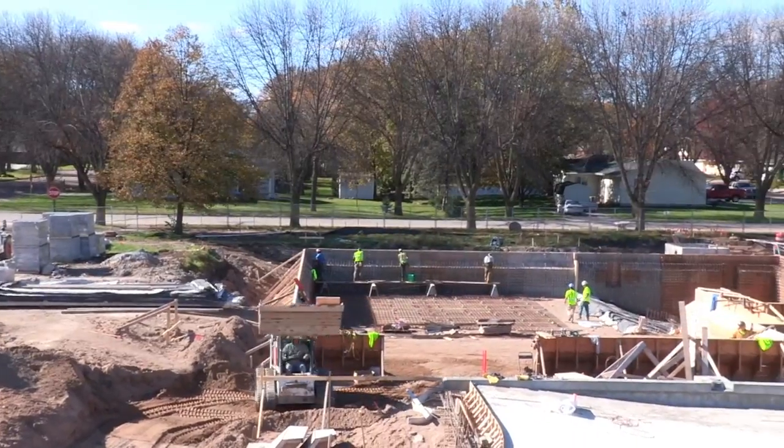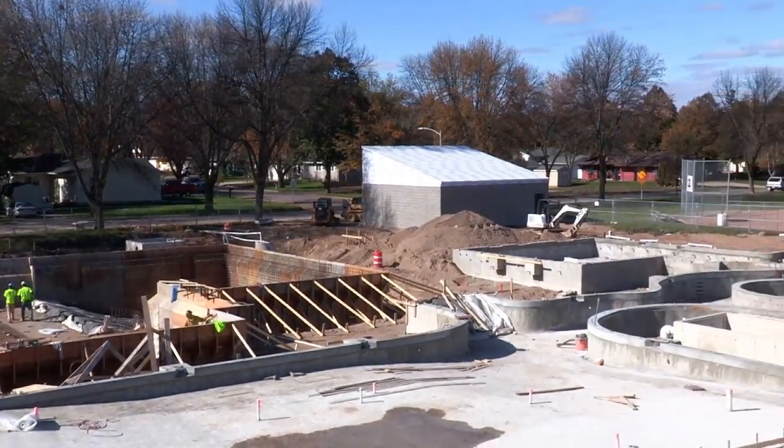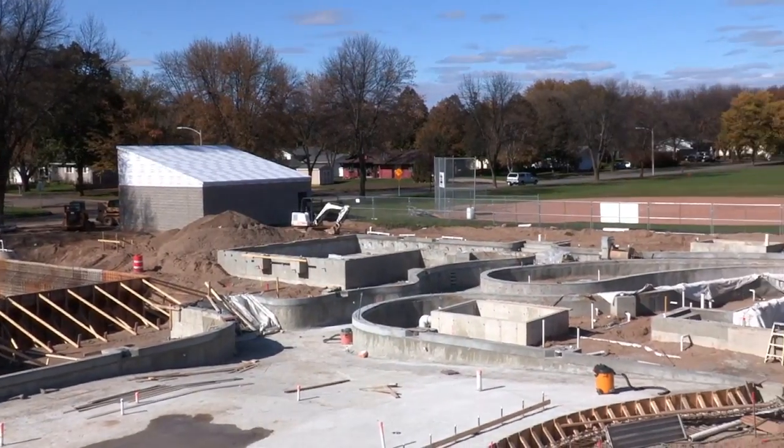Hello, I'm Marv Haugen with Hutchinson Parks and Recreation, and we're standing here on the Recreation Center roof in October here. I'm going to give you a little bit of an update on the Aquatic Center, the construction, and a little bit of history of the pool here in Hutchinson. And you can probably hear some of the construction noise in the background.